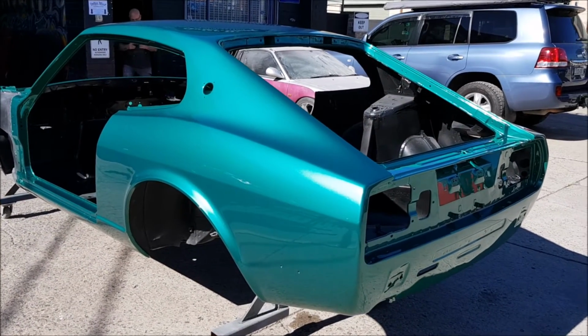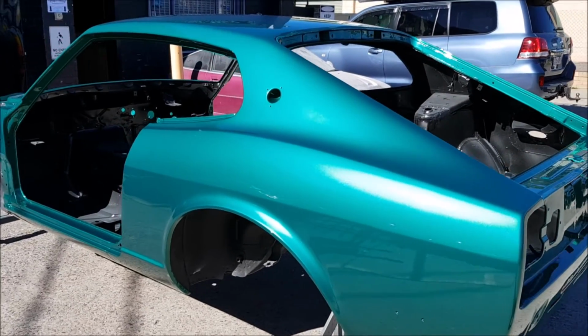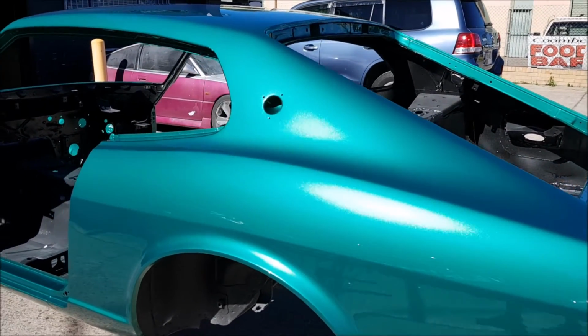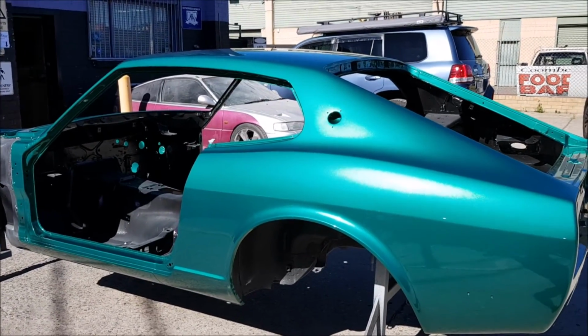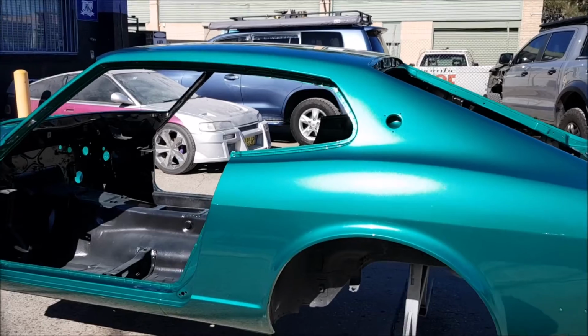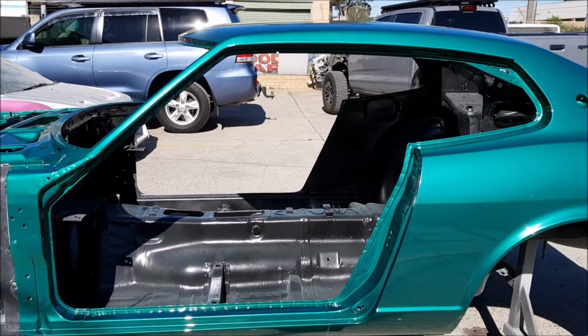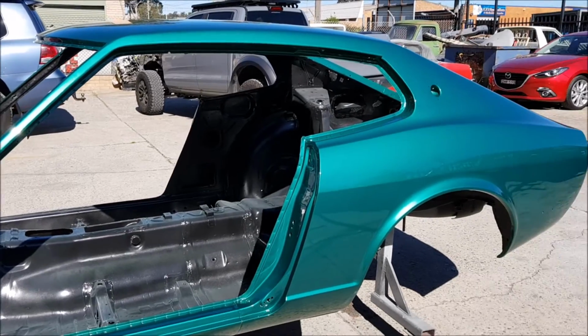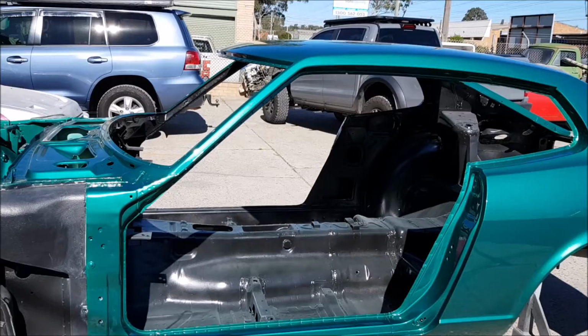Well, it's been a long time coming, guys. Six years since I pulled her off the road, and she's finally got paint on her. Four years fixing the rust, and a little over a year waiting in line at the paint shop. I couldn't jump the queue. We finally have paint on her.